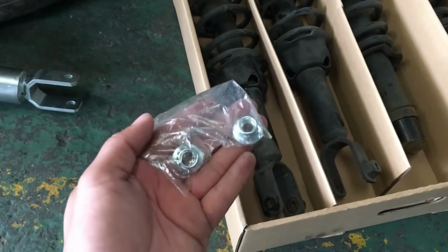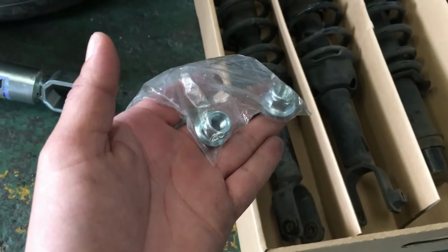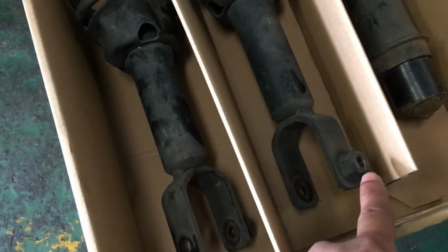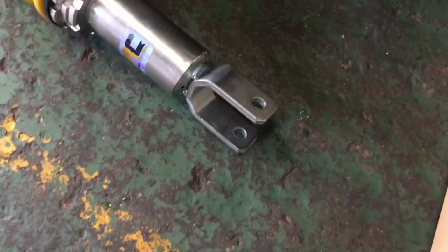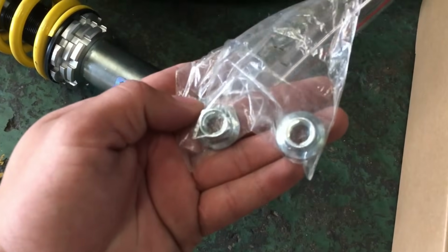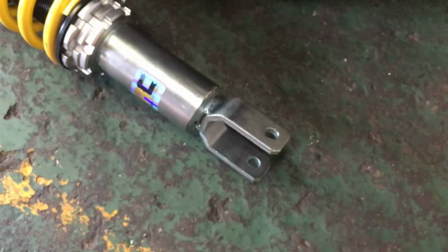Okay guys, so just some information I thought I'd share with you. ARC does provide these nuts, because on the OEM the nut is mounted on the lower mount over there. However, on the coilover itself it does not have that option, so that is why they provide you with this. You should not lose this, because it's very important that you use this.